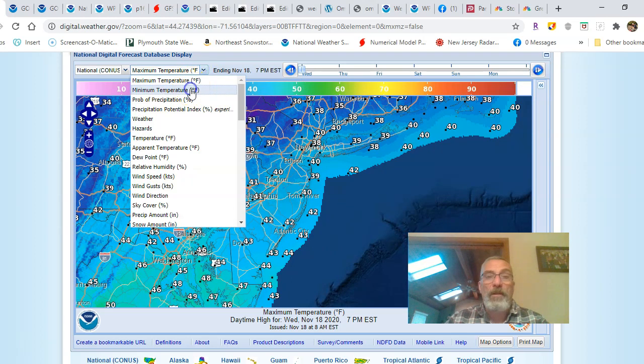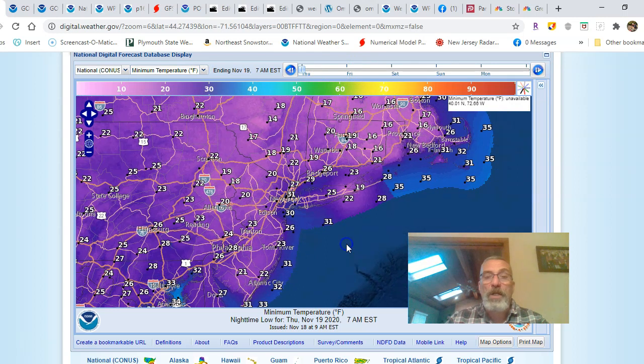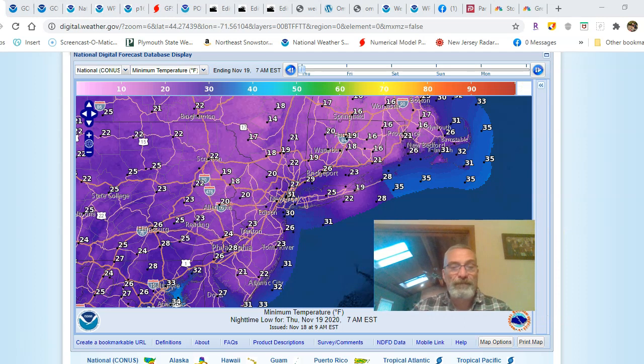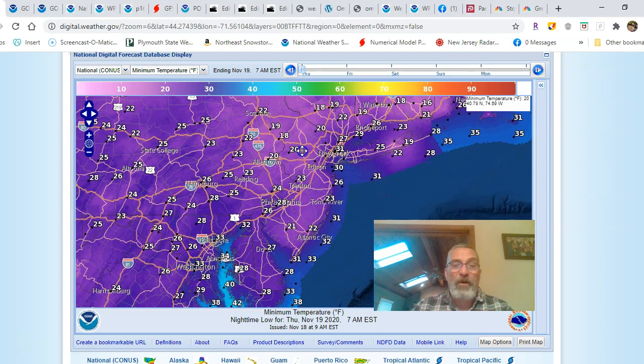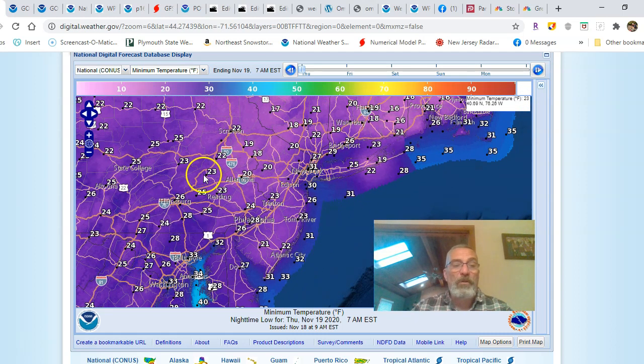And then for tonight into tomorrow morning, as we go to the morning lows, again, this is going to be one of those nights where you are going to see radiational cooling. So many spots are going to see readings down in the upper teens and low 20s from northeastern Pennsylvania through New England and Long Island and up the Hudson Valley, and also down in parts of interior New Jersey and the Pine Barrens, and low to mid 20s going all the way down into Virginia. So definitely a cold night ahead.